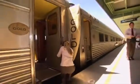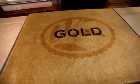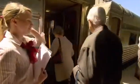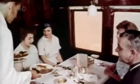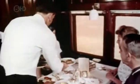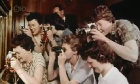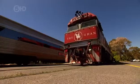Nowadays, the Ghan is marketed as an Aussie equivalent of the Orient Express. And it's always been a train with a certain amount of panache. As this footage from the 1950s clearly shows, travelling on the Ghan even then could be pretty lavish. But don't go thinking this is purely a rich person's train.